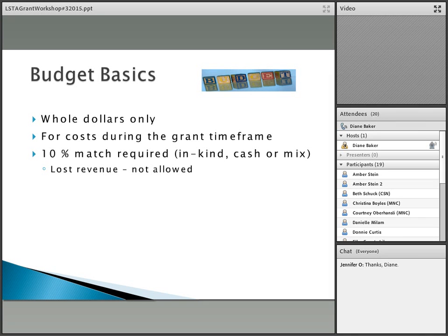One of the things that's not allowable is lost revenue. With this program, LSTA, we don't have an indirect cost allowance. So there are some agencies that see this as lost revenue, not being able to write that in, but that does not count as match for the program. The in-kind question for some agencies might require certification that indirect costs are not allowable within the program. I will be glad to send a letter to whatever fiscal department might require it, to have that information so they can see that it's an official aspect.